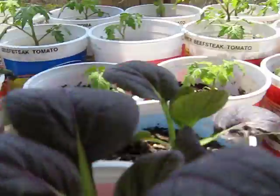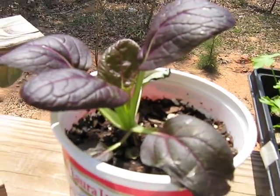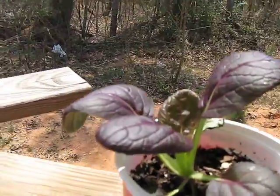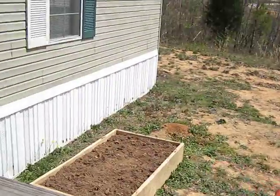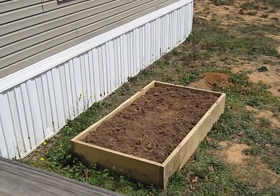I'm going to pull this out in the light so you can see how beautiful it is. I can't wait to get that planted in the garden. Isn't that pretty? Okay. And that is our first garden bed that was filled.